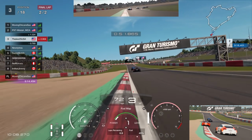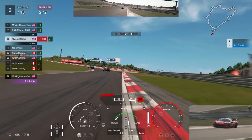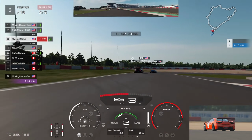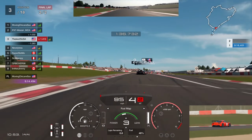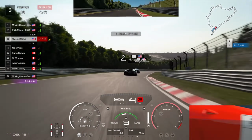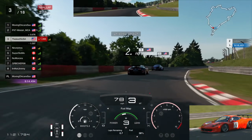Fuel needed to be a bit saved because I'd used quite a bit in between the gaps of traffic to build our way back up. And we obviously had that little incident with the Scirocco as well, where we lost about 2 or 3 seconds. So we would have probably been really close by the end of the straight without that incident. But now we're just pushing ahead here again, just using fuel saving and trying to get the speed out of the car while fuel saving.